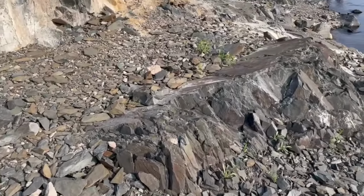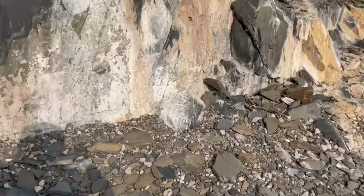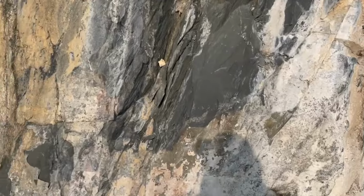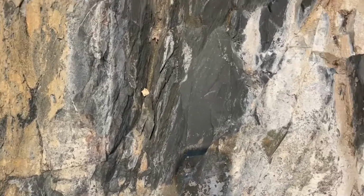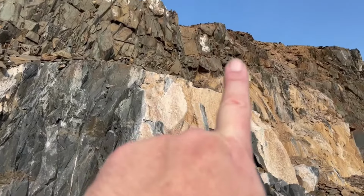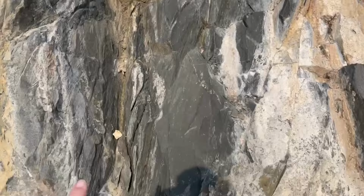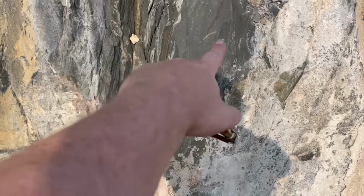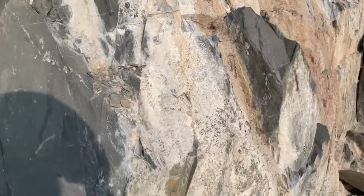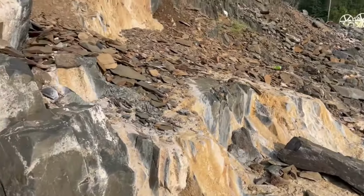Anyway, we get over here, if I can get over here without falling down. See, this is covered and I hate it because it's covered. But this might be a lava unit right here. That would be near the bottom. This would be near the top. See how it kind of changes real quick right there? But it's about 13 feet or a little over 4 meters thick, I think. That's what that is, around 4 meters.